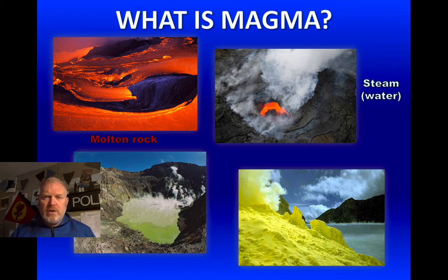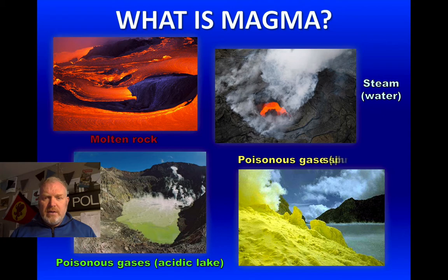But it's not just molten rock. We also get steam. Water is a really important feature in igneous rocks, particularly when we start looking at why rocks melt in theme 7. It's also a mixture of poisonous gases, carbon dioxide, sulfur gases, carbon monoxide, chlorine gases, all sorts of unpleasant things. And finally, as well, associated with most volcanoes is the sulfur. You can often see this yellow incrustation around the volcanic vents, which is elemental sulfur.